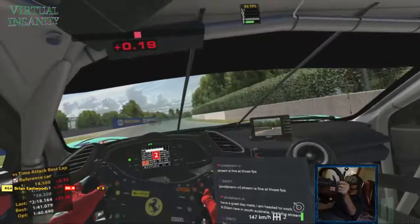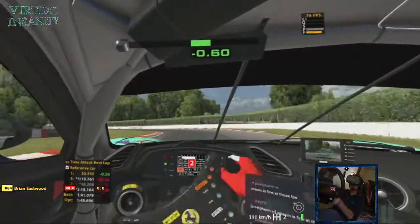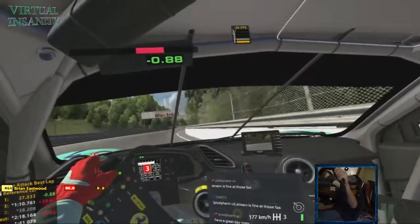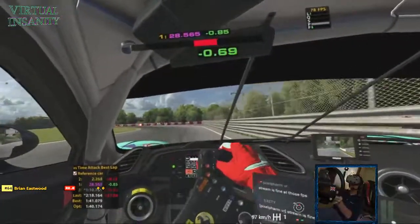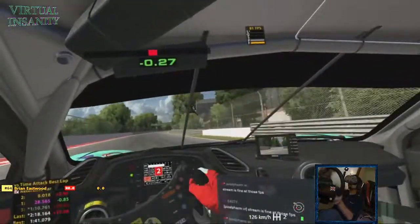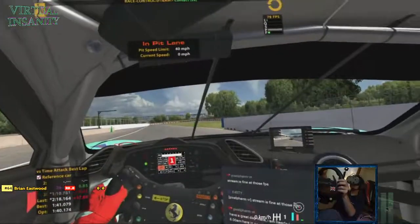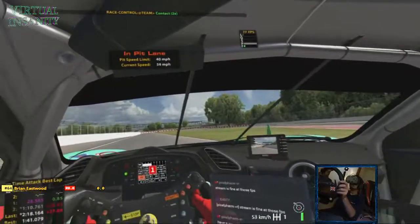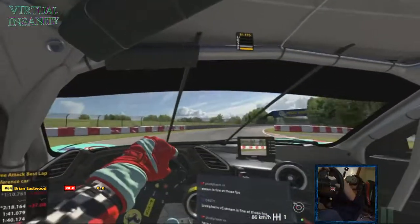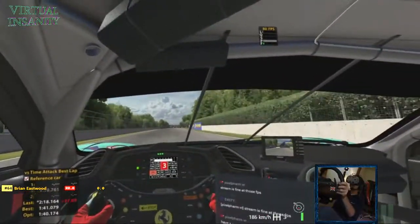Okay, that corner's a nightmare for Formula 1. Shit, locked it up. I was just about to say, it's really nice to do some power drifting around these corners. But when you've got too much power for your foot control, and the skill in your foot is less than the power available to it, it's not going to end well.